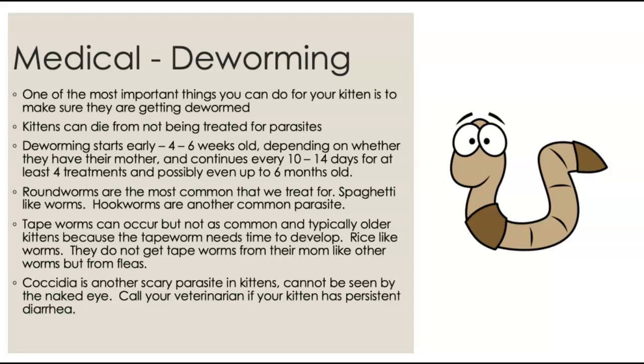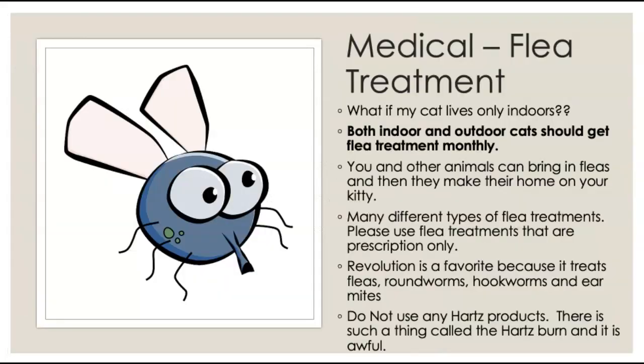Coccidia is another kind of scary parasite in kittens. It can't be seen by the naked eye, but if you notice that your kitten has persistent diarrhea, you're going to want to call your veterinarian. And we may not have seen diarrhea at the shelter, but just the move alone from going from the shelter to your house can actually bring out the coccidia. So again, just keep an eye on it. If you notice your kitten's having diarrhea after a couple days, definitely give your veterinarian a call, and hopefully you signed up for the pet insurance.